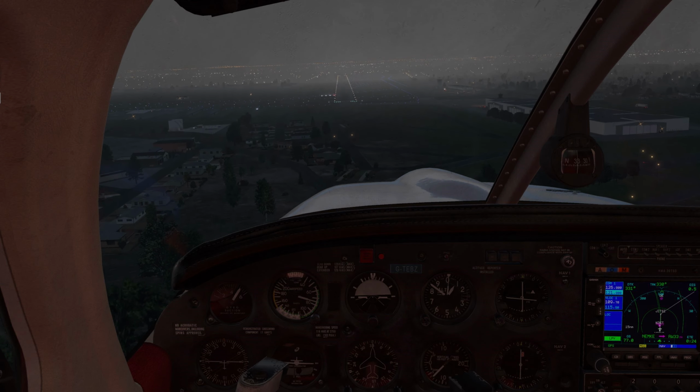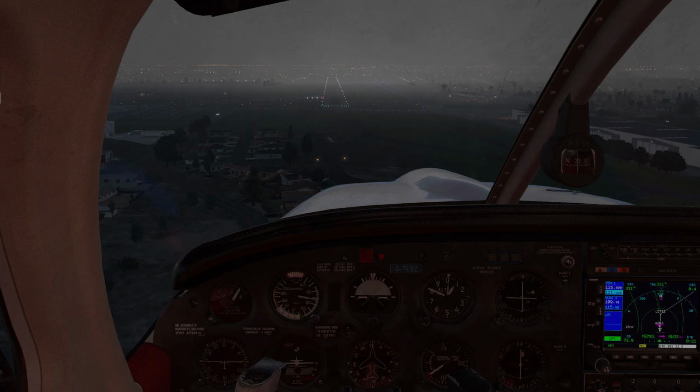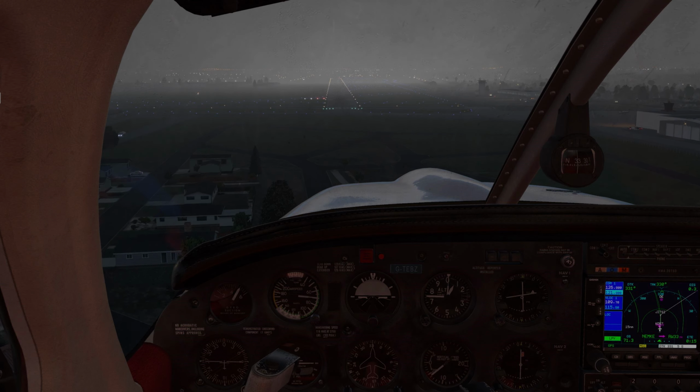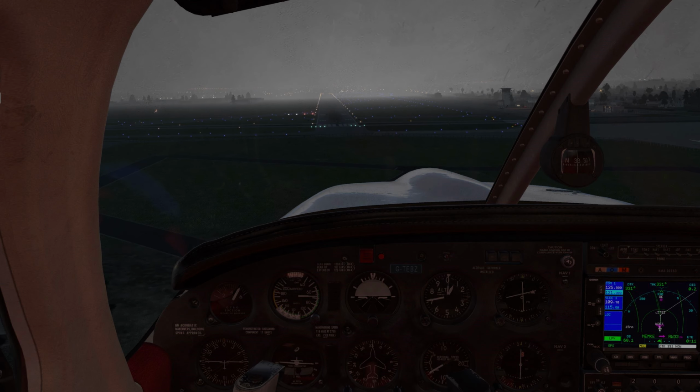Throttles back so we descend. Keep our pitch the same so we don't pitch down a little bit. We want to be at 75 when we touch down. We're getting at 70. It's a little slow. Is that rain? No, I don't think so. I think it's just foggy. All right, we're going to look out the window now. Yeah, it is raining.